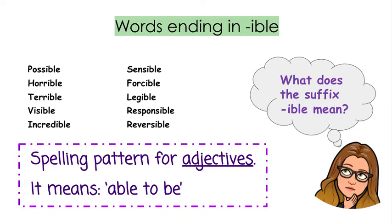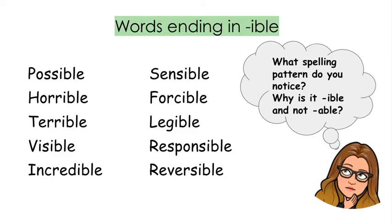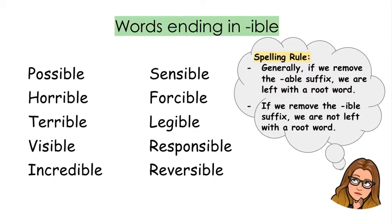Now previously, we have looked at the suffix able spelled able. So how do we know that all of these words use the suffix ible and not the suffix able? Is there a pattern? Is there a rule that you can spot from looking at these 10 words? Why do they all use the suffix ible and not able? One reason is, and there are many, so unfortunately we just have to learn which words have ible and which words have able.